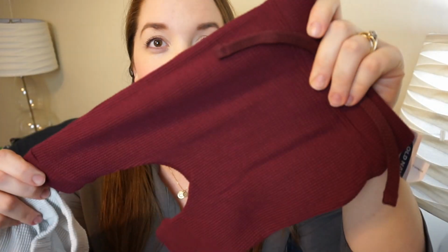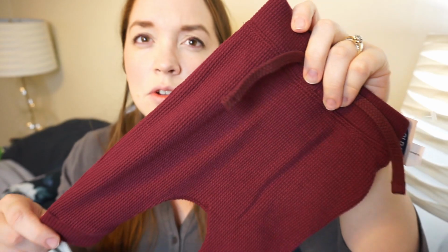Here's the other pair, burgundy. That's coming up a little bit more red on camera there. That's more true to color right there. Both sizes of these pants are 0 to 3 months, and I feel like they'll work really well with the different onesies that I got.